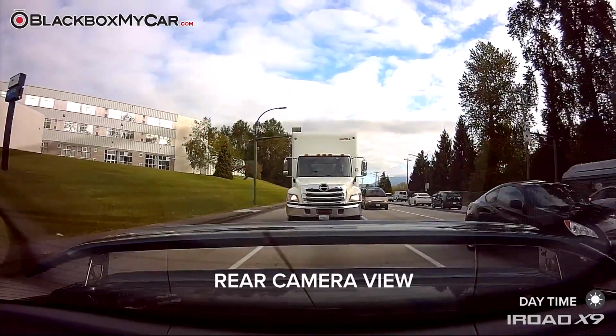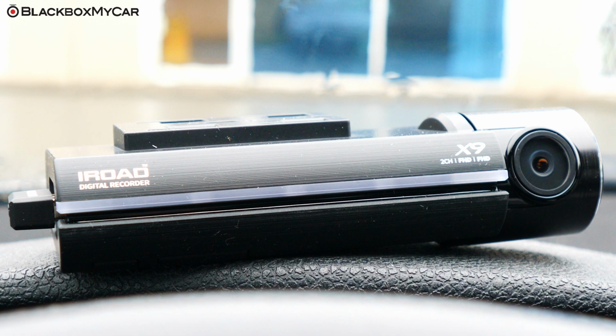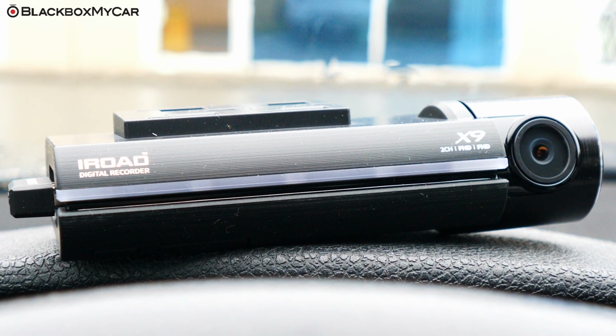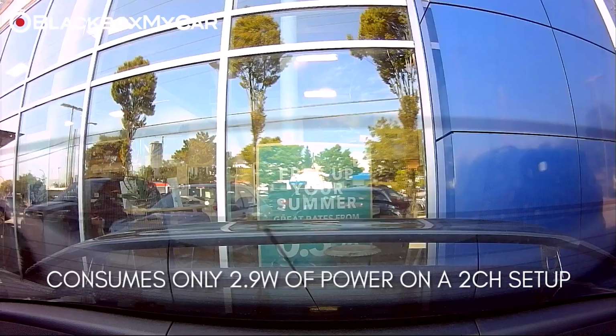Design-wise, the X9 sports a sleek and smaller design than that of its closest competitors, including the THINKWARE F800 Pro and the BLACKVUE DR750S. The camera lens is rotatable up to 90 degrees, offering great flexibility. The X9 also comes with many of the premium features you would come to find in a premium dash cam, including parking mode and advanced driver assistance system, ADAS.